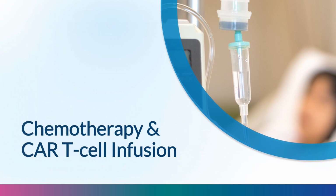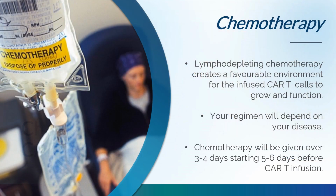Let's go over everything that you might need to know about the process of lymphodepleting chemotherapy and your CAR T-cell infusion. Once you've been admitted to hospital, you will start lymphodepleting chemotherapy the next day. Chemotherapy treatments create a favorable environment for the CAR T-cells to grow and function in your body. The chemotherapy regimen will be specific to you and your disease. It will be given for 3 to 4 days over a 5 to 6 day period.